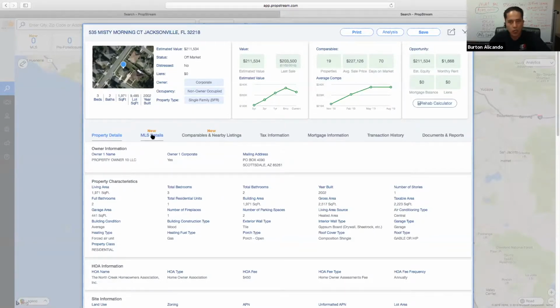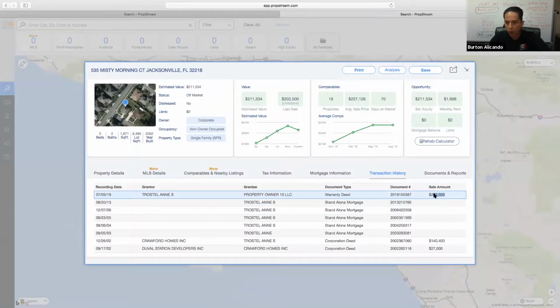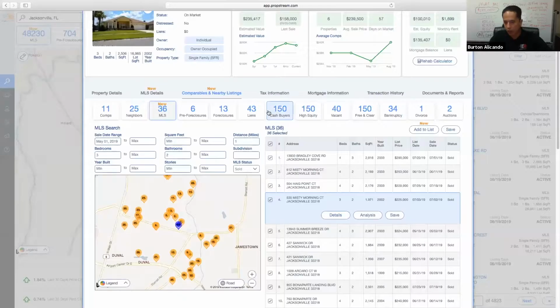The MLS details don't do that. The MLS details will show you what it's listed for and what it actually sold for. In some cases, those are things that are not even recorded in the county. So this one, they're pushing it fast, but that's what I mean by the data that we're providing. It's not just county, it's MLS records.